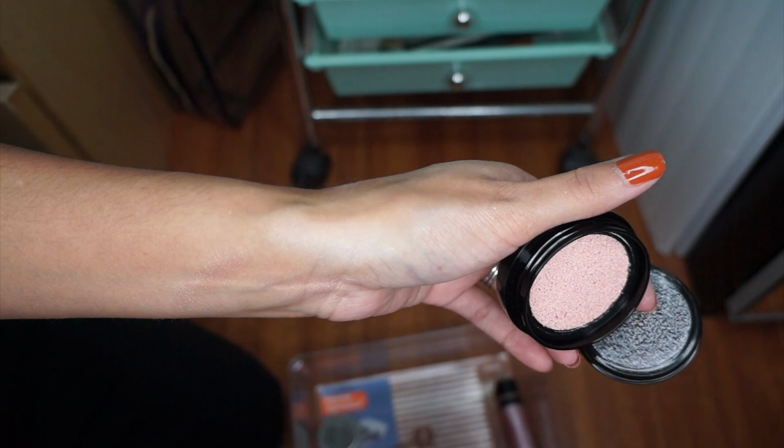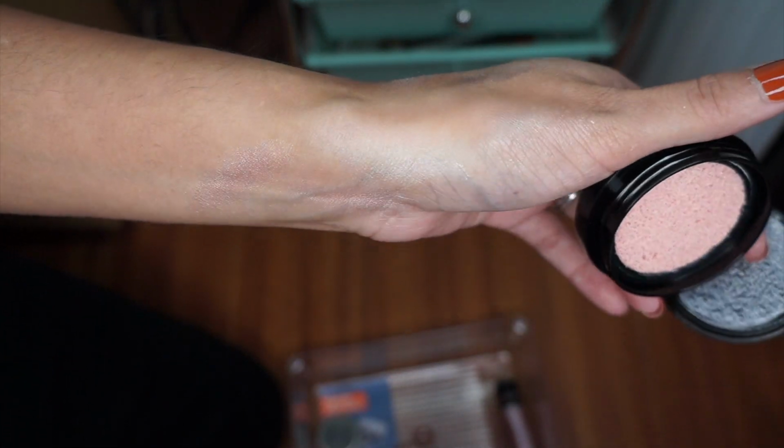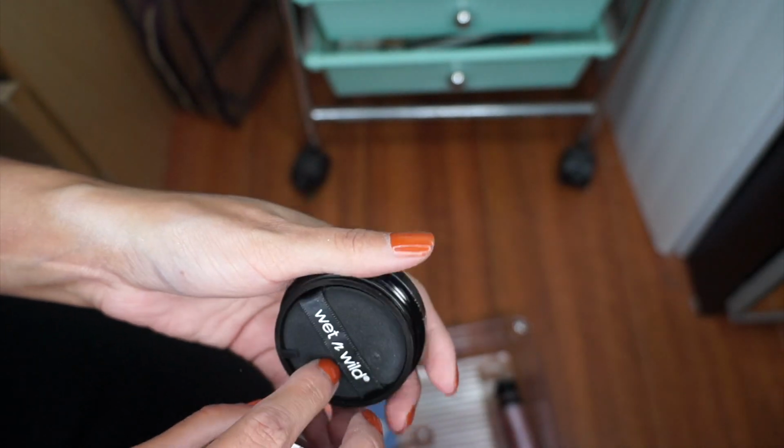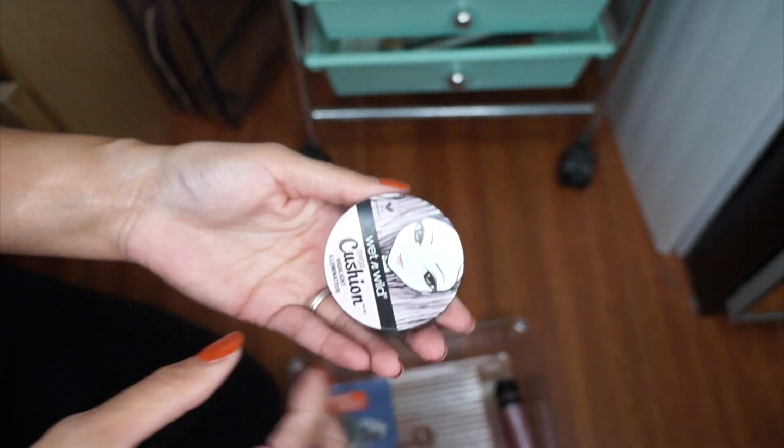It's crazy because in the packaging it doesn't look like it would come off, right? I do like that. However, I don't reach for these at all, so I'm gonna go ahead and toss it.